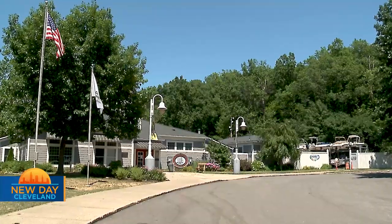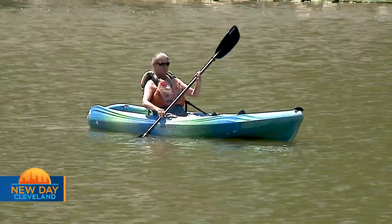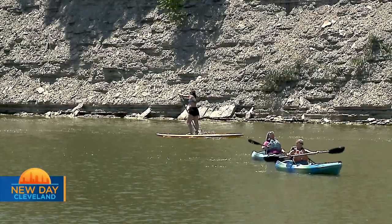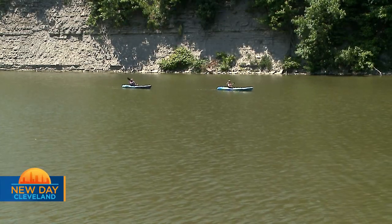On the north end at our Emerald Necklace Marina, there is availability for kayak rental and paddleboard rental. So if you don't have the supplies, we've got that opportunity for you to try it first.